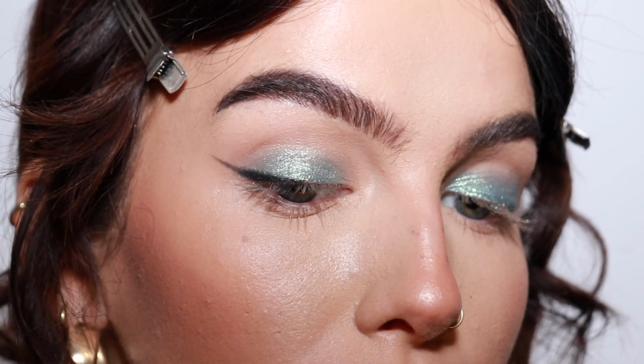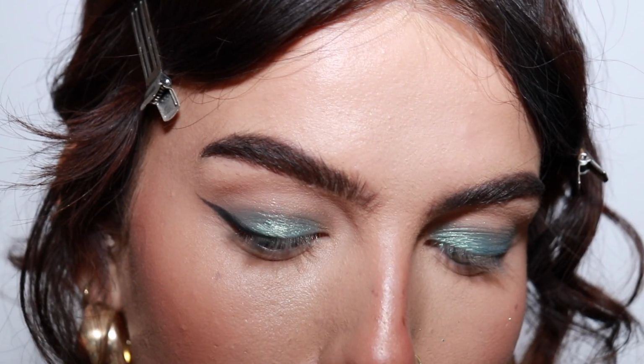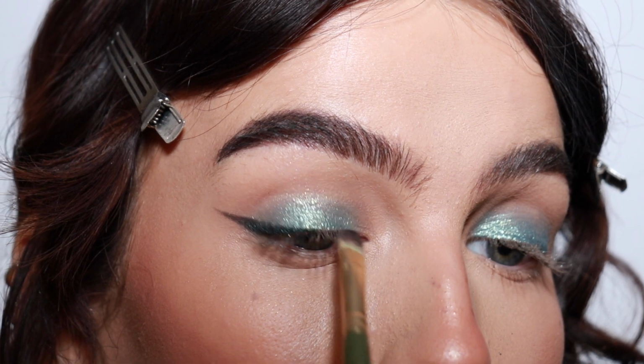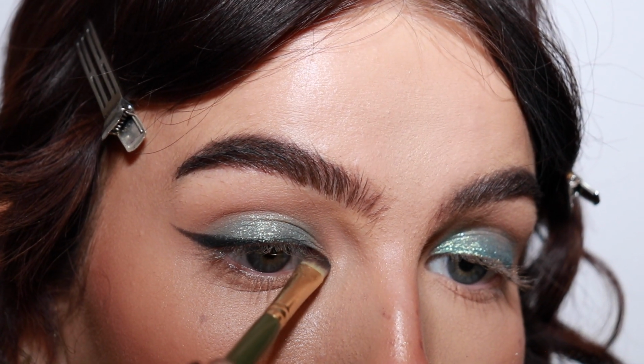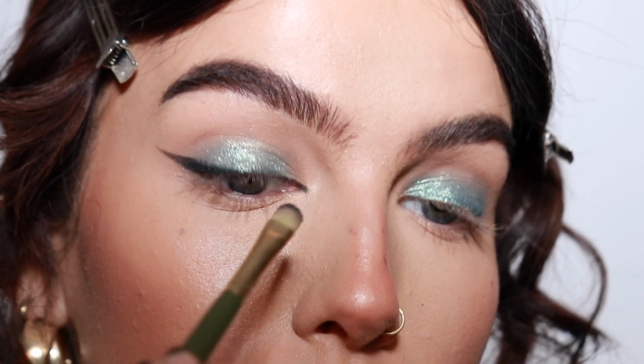Been really into a very sharp wing at the moment. And then I'm just going to take that black and press it on the inner corner. A little bit of it and create a kind of cat eye inner corner.